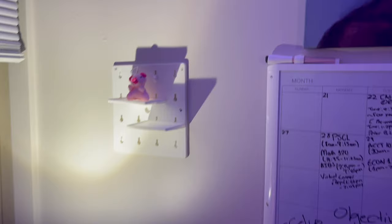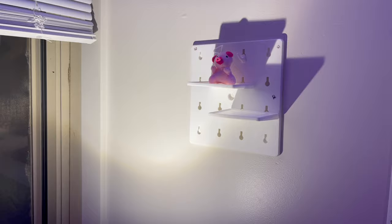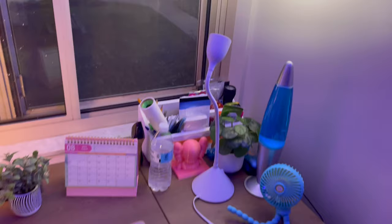Yeah, I tried to set it up and everything kept falling. I was initially gonna have three of them up here, but everything fell. I tried to put my headphones up here and then it fell. So that's the only thing that could really stay there because it has no weight at all. But this is the table setup. It's a lot on the table, but it's still super cute.